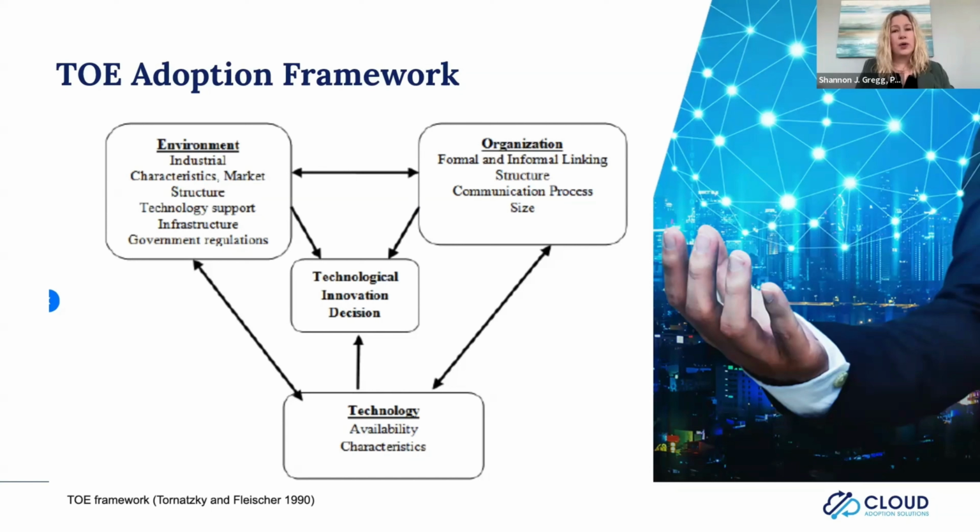The technology support, so the training and the change management that so often people will redline out of a budget, that is something that points towards the ability for your adoption to occur in a way that people will be pleased with. And then infrastructure and government regulations, thinking about the way that your technology is going to impact regulatory requirements, which looking at the people who are in here is probably everyone.